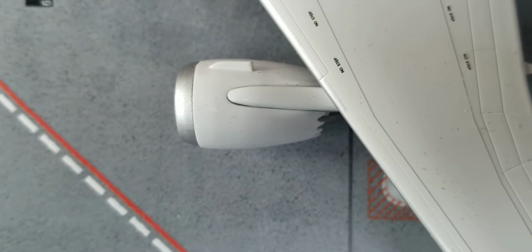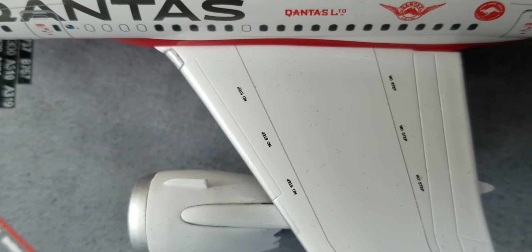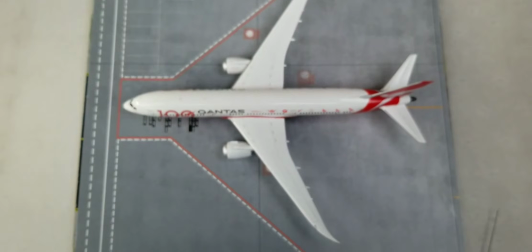And then see over here the engines over here as well. And then there's the no-step warning information on the wings here. And then you got the flaps, slats, ailerons, spoilers, what have you. Fuel dump valve, as well as the aerial bird's eye view of the curved wingtip on this side of the aircraft as well.